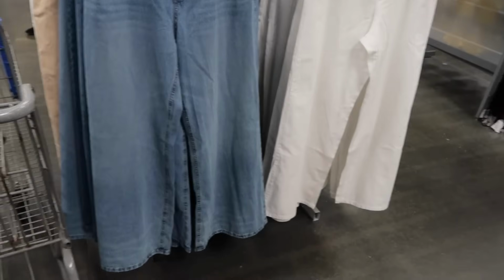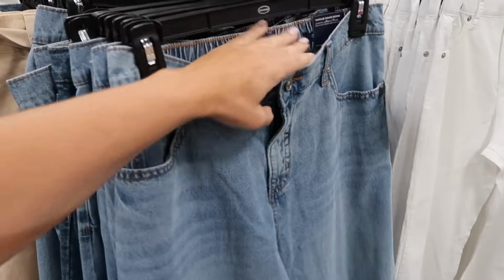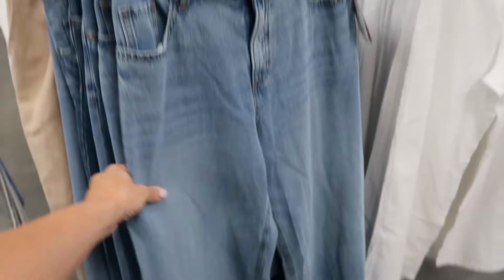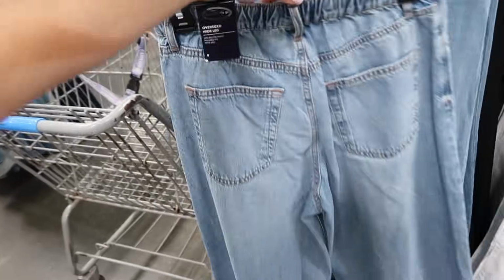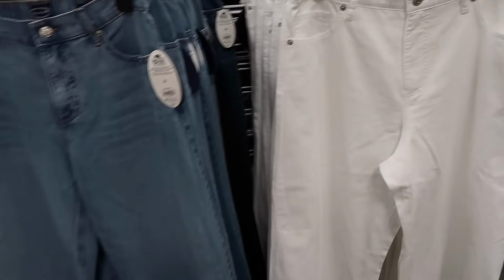New denim from Scoop. So these are high rise. They have the whiskering, stretchy with the elastic through the back, whiskering with the flowy leg. It says oversized wide leg. And the mid-tone also comes in the white, and they're going to be $26.